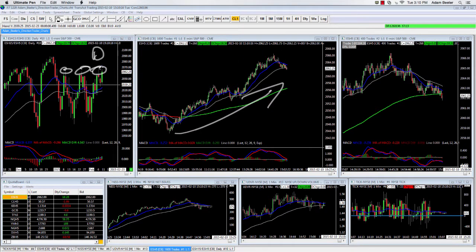Now, if we do break above the highs going into tomorrow, I will be looking long. There is only one direction for me to look. We're pushing away from this midsection and looking long. But going into tomorrow, I'm still going to know that we are at the resistance on the daily chart. I need to be well aware of that, so I'm not going to come in with nothing but a bullish bias.